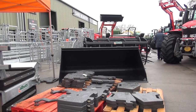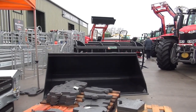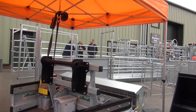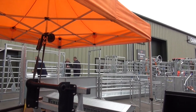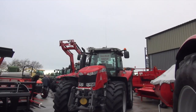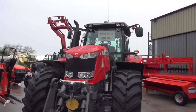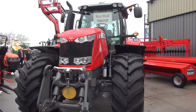Just going to take a walk along the line here, see what's to be seen. All sorts of different other things there. IAE, whatever that means. So, 7618, going to Miller of Trail Flat.